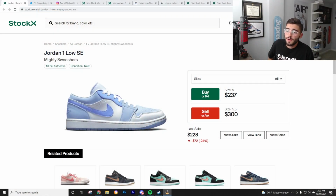So starting off, we do have a Jordan 1 Low SE. Now I know what you're thinking: wow, you're actually covering a low. And no, I'm not on the Nike app. This is only dropping on the Nike app, which is not going to be sneakers, guys. You're going to have to go on your phones and go to the Nike app. I can't pull it up on the desktop version, and that's why I'm going straight to the StockX version.